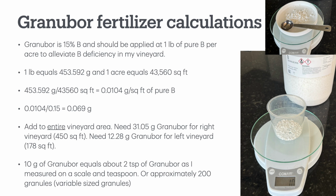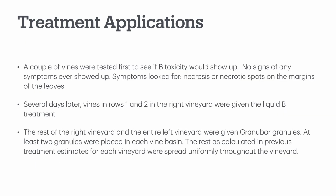To look at this in a little bit more detail as to how much to apply, I weighed out 10 grams of Granubor, as shown here on the right, and that equals about 2 teaspoons of Granubor, or approximately 200 granules. And yes, I did count all of the granules, which were variable sized, not exactly the same. So it's an approximation. Okay, so let's look at the treatments that I applied. I was nervous about boron toxicity, so I wanted to do a pre-trial first to be sure that I wasn't killing my vines with the boron treatment.